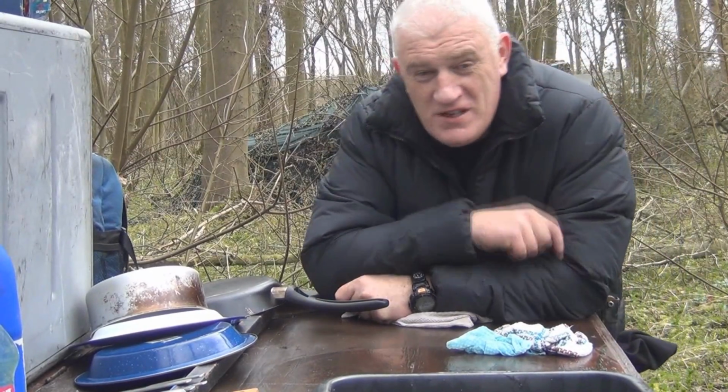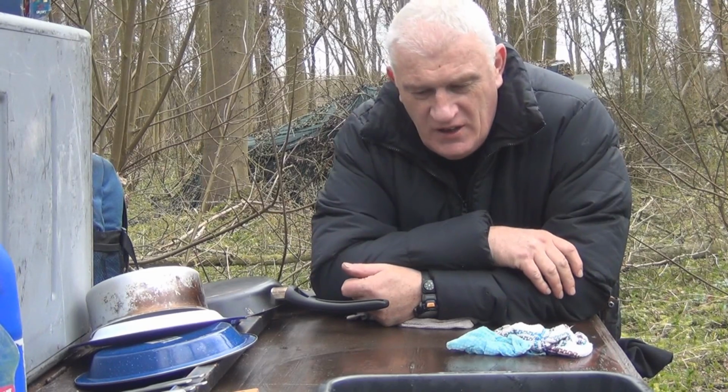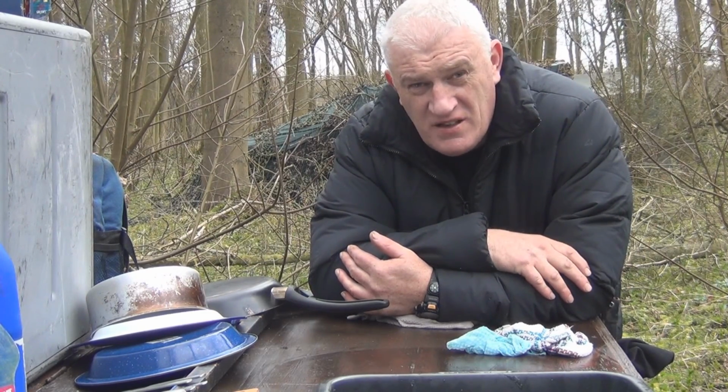Wow, so this is my little system. What I try to do is use the other side of the trailer for all my food prep and putting things together, and I try to use this side for all of my ablutions, cleaning, washing up, all that sort of stuff, in an attempt to have a good level of cleanliness in the camp.